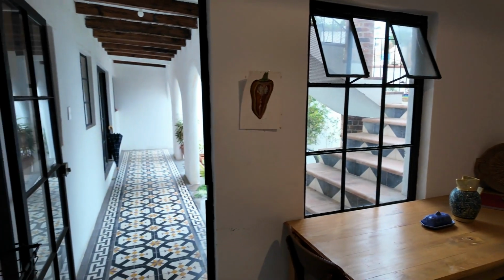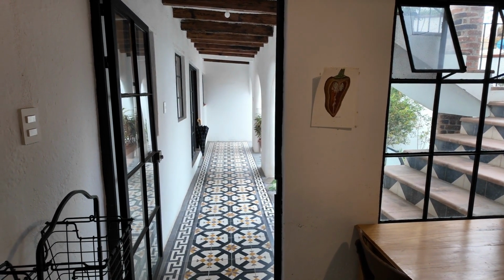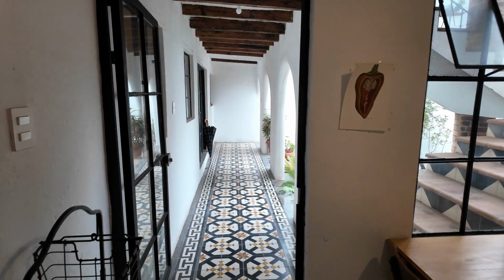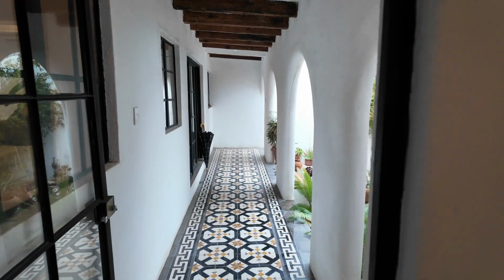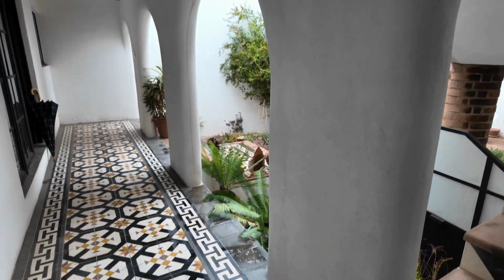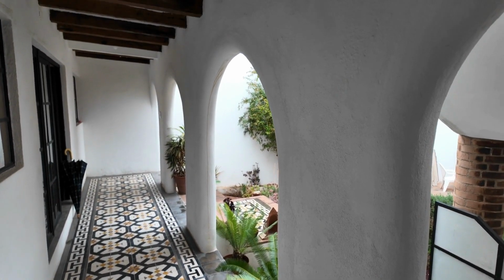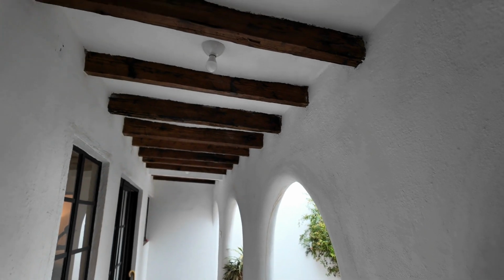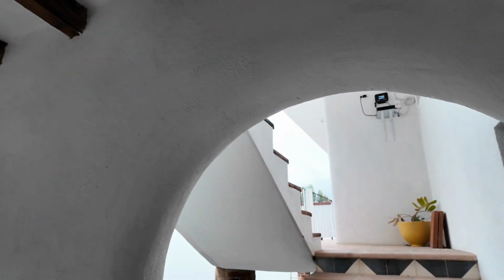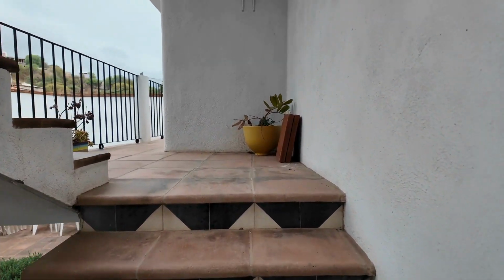Look at this. It's gorgeous. And remember when we were outside and you heard the dogs? Can you hear any now? It's fairly quiet once you're inside the property, inside these walls. But I just feel like these tiles, these archways, this hallway, look at the beams. It's gorgeous. This house should be called Casa Potential because there's lots of potential here.